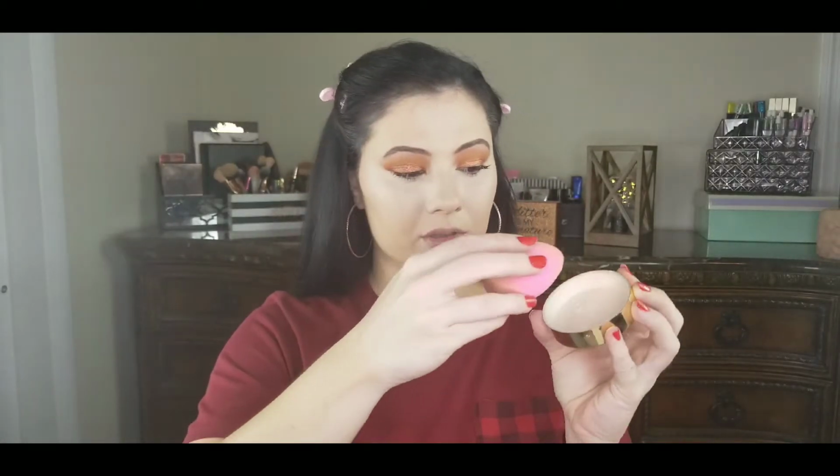Now, I use my MAC Soft Matte Powder to put underneath my eye before I do this, but we're going to do this first. So I'm going to take that beauty blender that's still a bit damp, and I'm going to dip that in that guy, like such. God, I swear, I've got cat hair everywhere. And I'm just going to pack that underneath there.